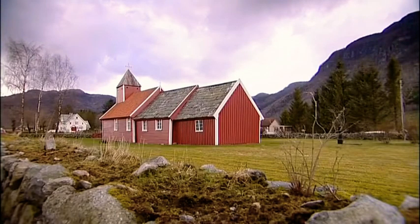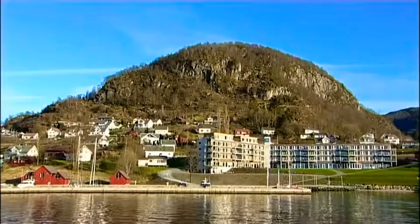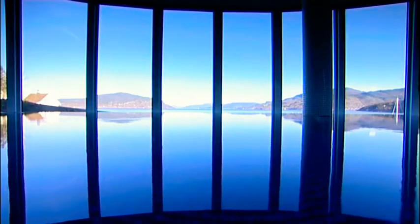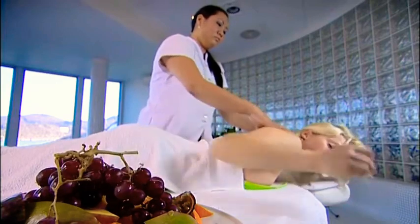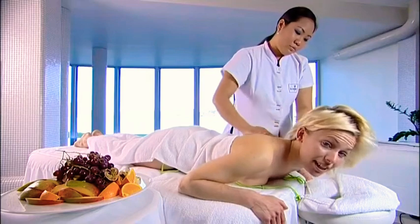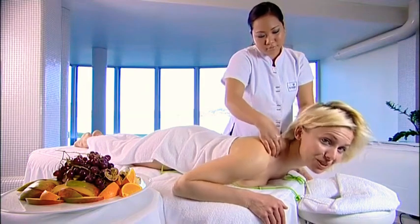Jøsenfjorden today is a beautiful little resort community. In the middle of town is a hotel and spa, and that's where I'm heading. Velvær Hotel and Spa opened its doors in 2006 and has made this part of Ryfylke an even more attractive place to visit. You really need to pamper yourself once in a while. This is really nice, and of course, it is a Swedish massage.